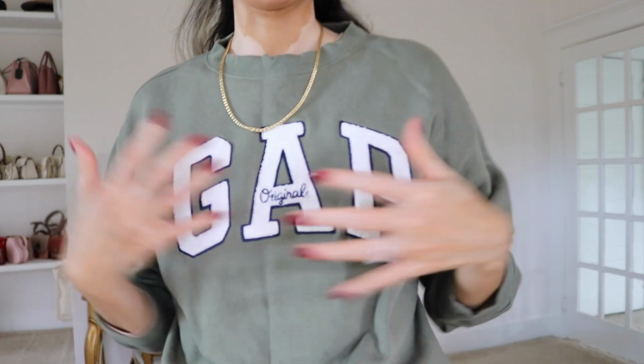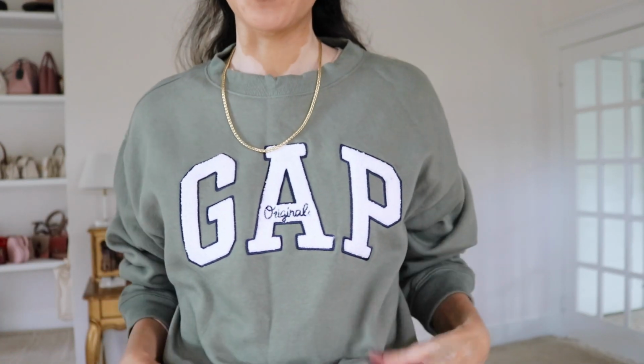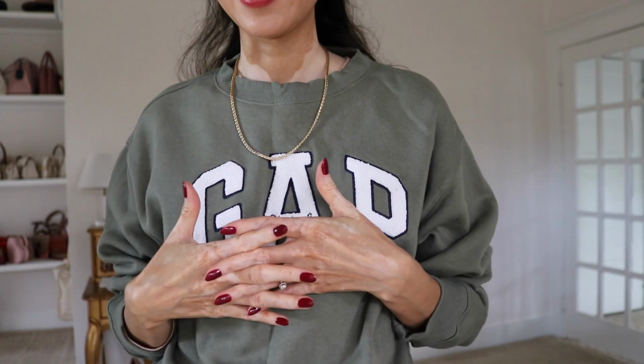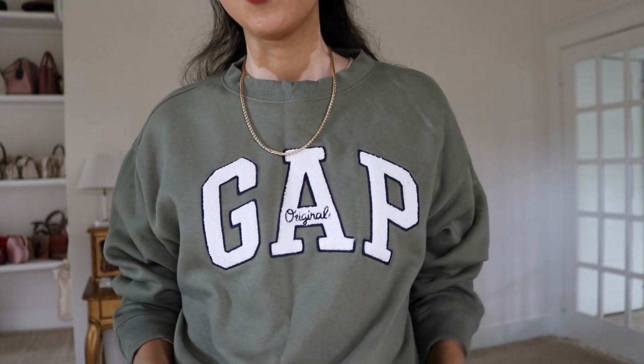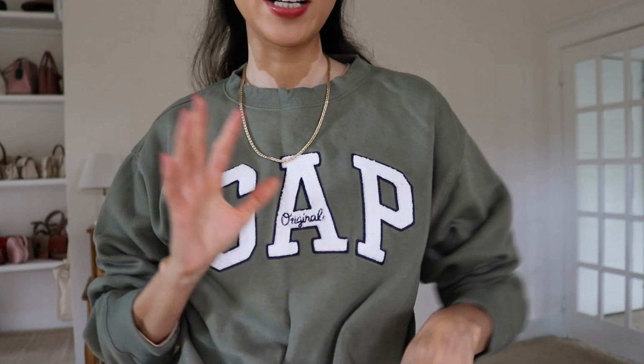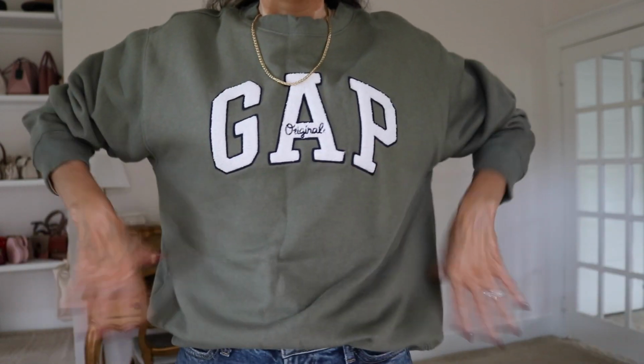Continuing with my Gap haul, I did pick up this sweatshirt that is more on the baggy side. I wanted it to be a bit more baggy so it could be more comfy. And this I bought most likely to be exclusively at home. It is very reminiscent of the early 2000s when everyone had these sweaters. I really love the shade. I think it's going to be a perfect shade to wear as a basic, just throw on on an everyday basis. It is pretty big.